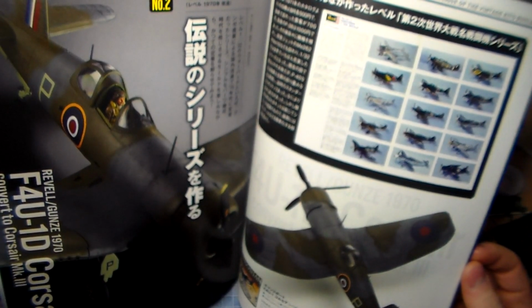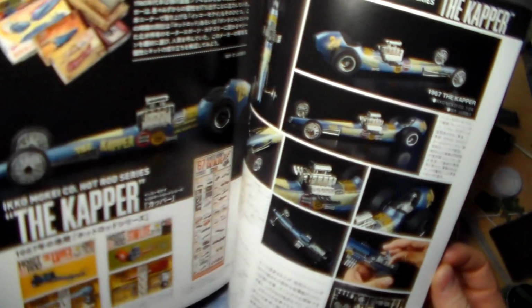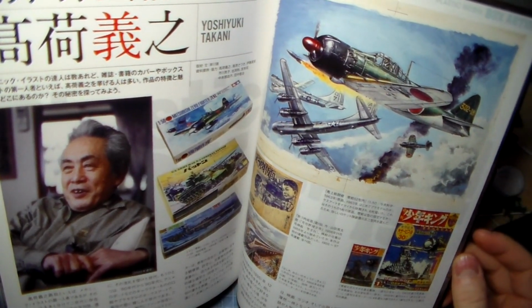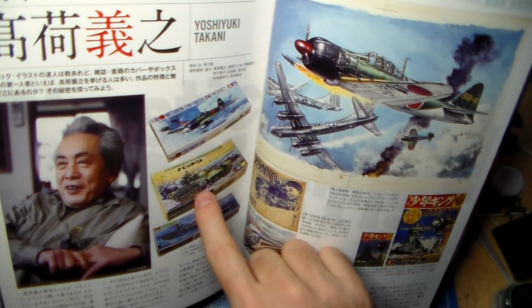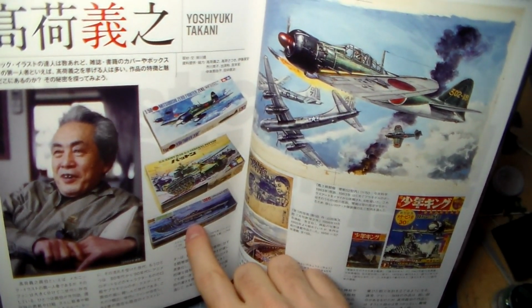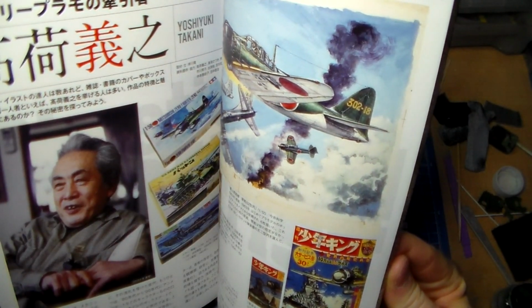Wow, okay, this is Ravel Gunze 1970. Alright. There's an F4U-1D Corsair converted to a Corsair Mark III. Okay, hot rod. And here's more Takani stuff here. The other stuff, we've got the Mitsubishi Zero, a Patton's tank, General Patton's M48A2 tank, and the aircraft carrier Taiho by Fujimi. So yeah, he's just really renowned for his beautiful artwork on his boxes.